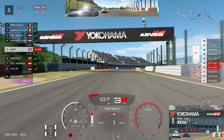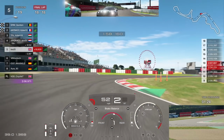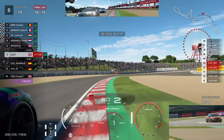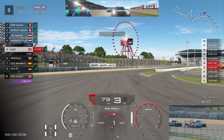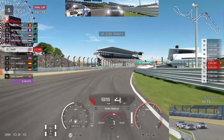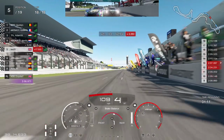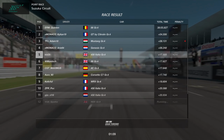Now we've got to be very defensive, so we're going to hold the middle of the track. Will's going to go around the outside, so we make sure we give him space on the left-hand side, and then Will gives us space on the right-hand side, just enough to take the corner. And we managed to hold the inside line, and now with the power of the Ferrari, we're going to go over the line with a very well-earned P5, and that was very heated. A real slugfest at the end there.